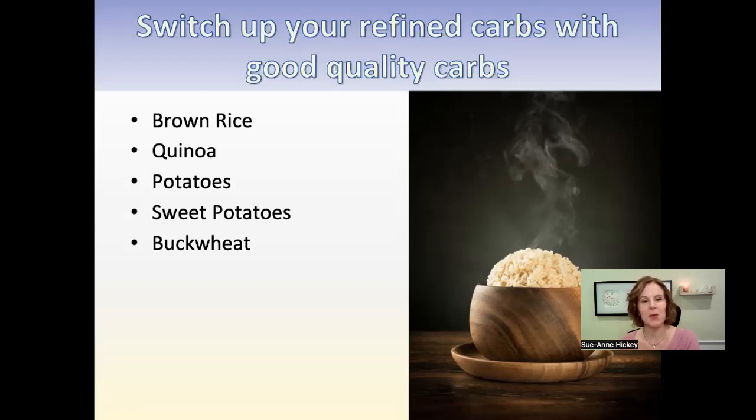Buckwheat is one that we don't think of. Buckwheat absorbs all the nutrients from the soil, so it's super nutrient dense, which is key if you're aiming for quality food. It always comes back to how you can eat foods that are more nutrient dense, that nourish your body and help you feel full, so that you're not looking for unhealthy snacks in between meals, because that is usually what keeps the weight on.